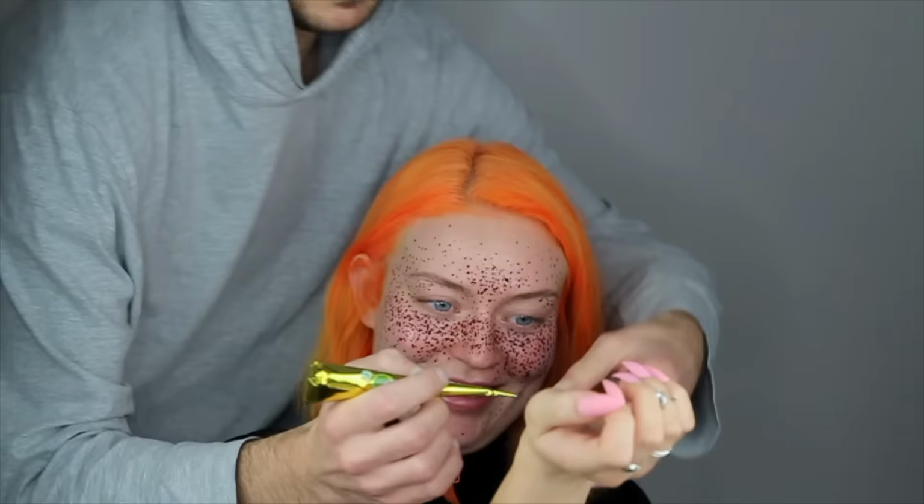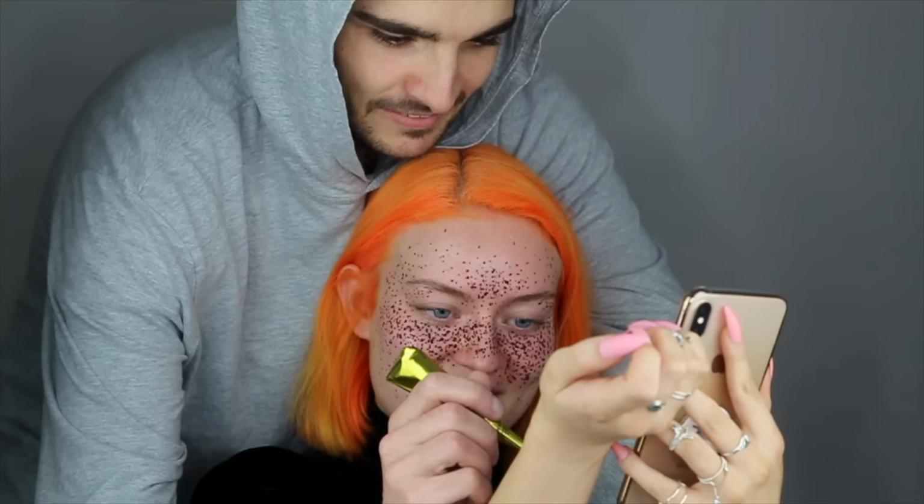It's under there. This is not working. How do I... What should I... Okay. I need to hurry up because I need to wash this off my face. Oops. What the fuck?